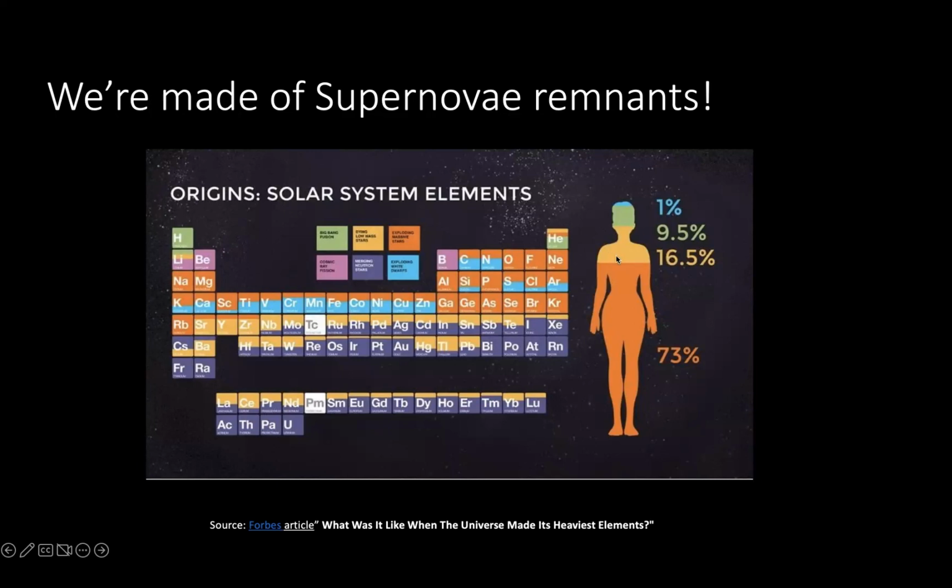There are a lot of other elements you can see here, like iron. Of course, we have iron, we have nickel, cobalt, sodium, magnesium, potassium. You can see over here other elements, strontium. That makes up another percentage of the human body. So much of the human body comes straight from the supernova explosion.